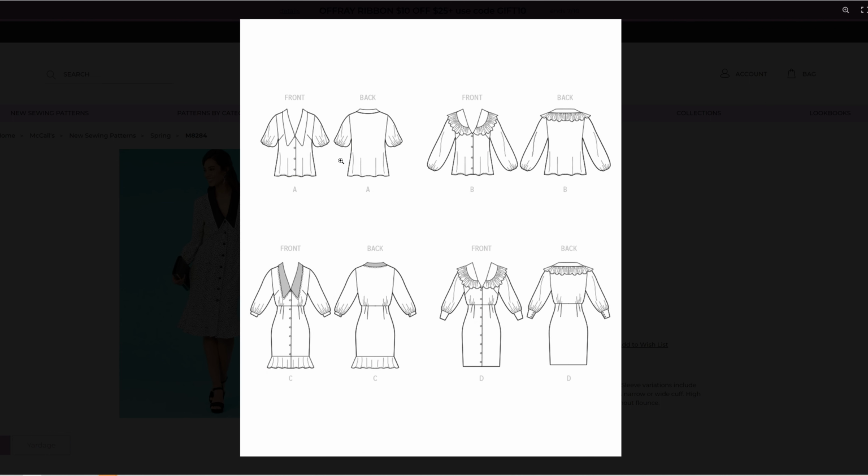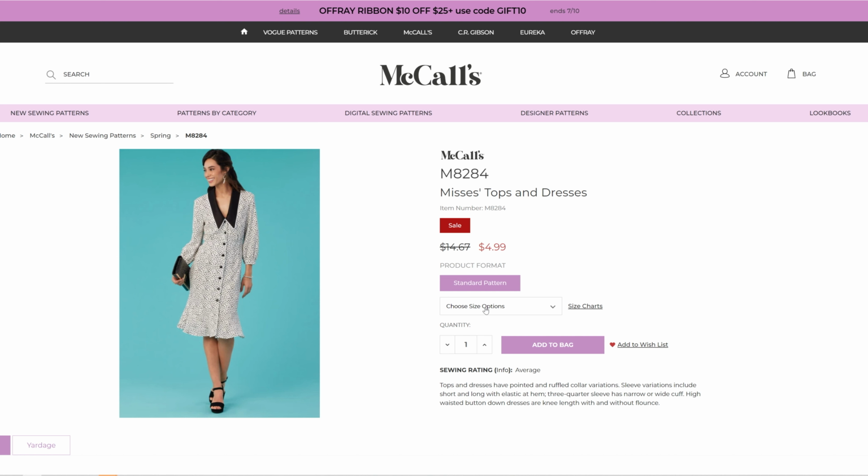So you've got a couple of options. You've got this really neat collar design, or you have this frilly design that you can choose from for either of the dresses, and then you do have this little ruffle that you can add to the bottom. So you've got some options, and this comes in sizes 6 through 14 and 16 through 24.